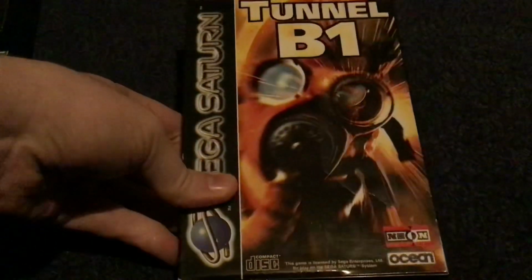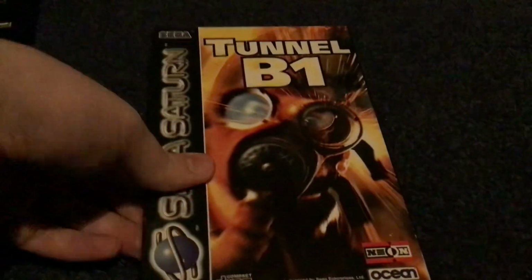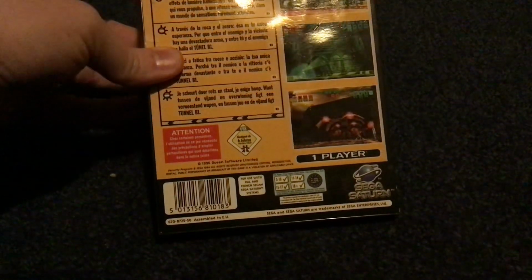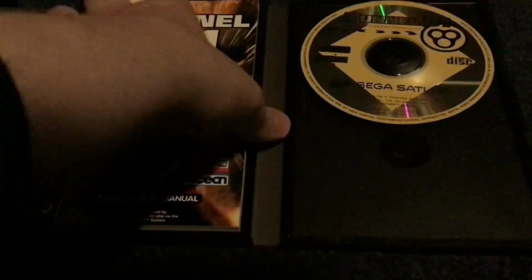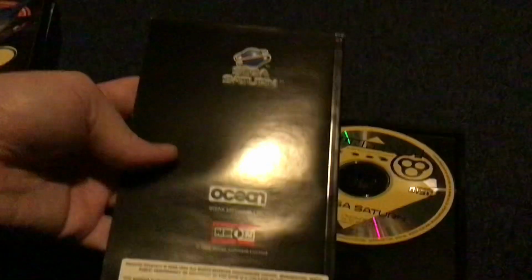Next up is Tunnel B1, developed by Neon and published by Ocean Software. Released on October the 16th, 1996. So this came out a little while after the PS1 version, which was the original version of the game, whilst this is a port of the game. So here's the disc, and then here's the manual. Looks cool. And as we know, there was supposed to be a Saturn port of Viper, but that never came to be because the game was delayed so much, and it came out on the PS1 instead.